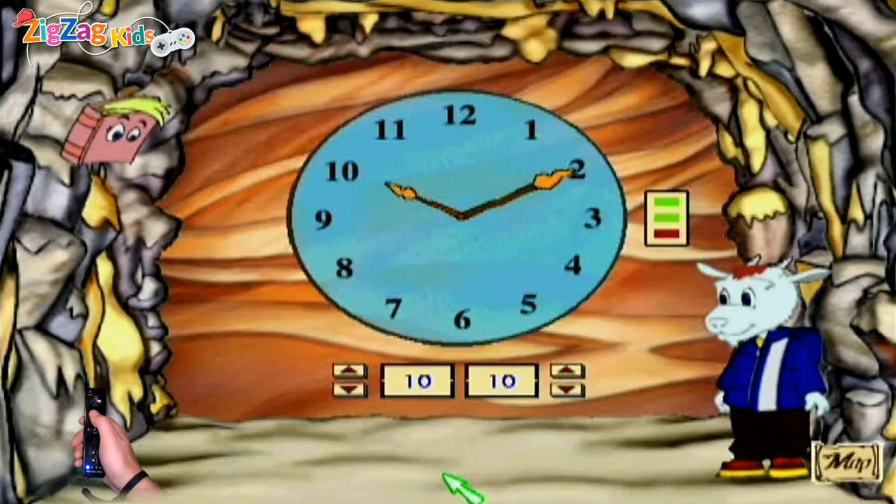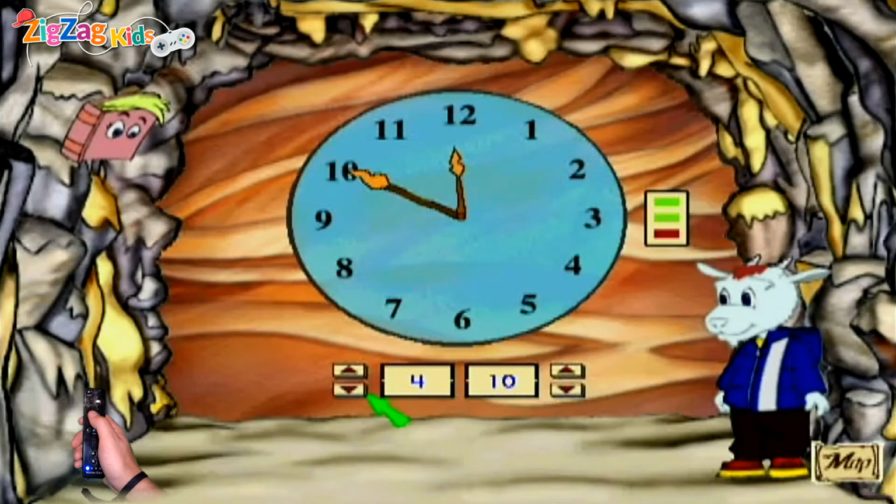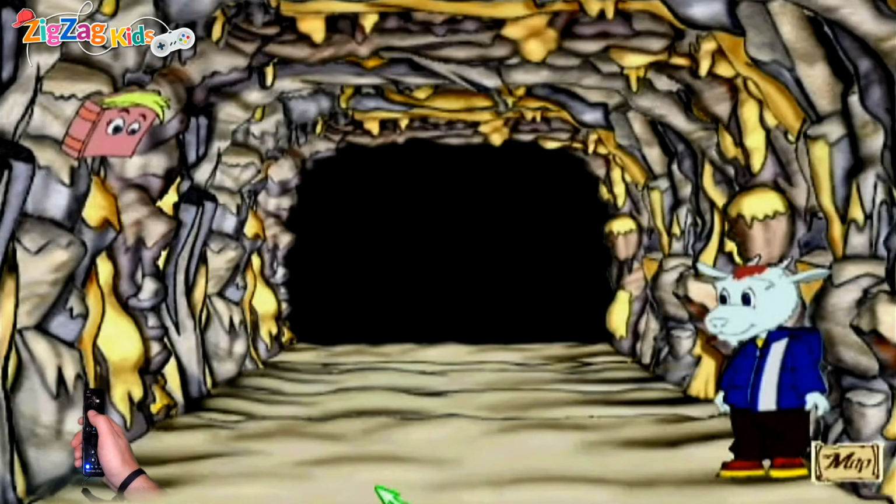I'm so glad we're solving these combinations. My pages are getting a little damp from the moisture in this cave. Bouncing bunnies! We did it! Let's get hopping!